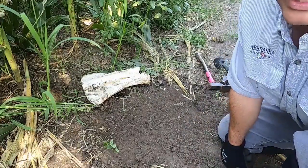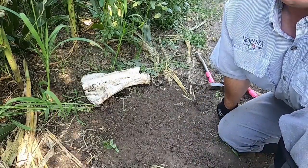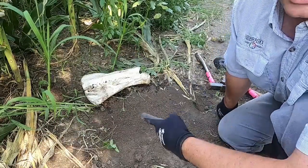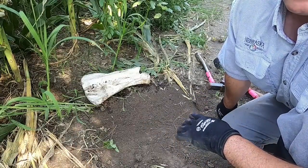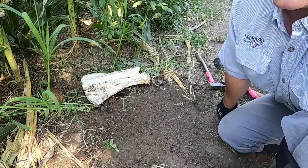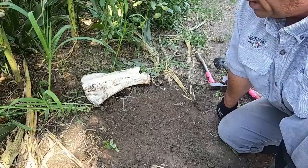So now that coyote, as he's walking down along this cornfield hunting, which is what a lot of coyotes like to do, he's going to see this cow bone. It might get him a little bit closer. Then he's going to smell where that fox took a pee, and then he's going to smell some bait, and he's going to try to get that out. That's our hope. Very specific. We don't catch any other animal.